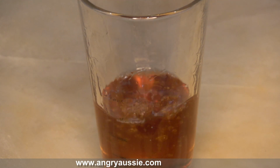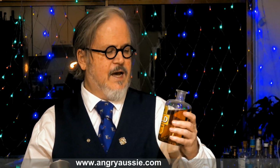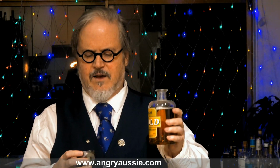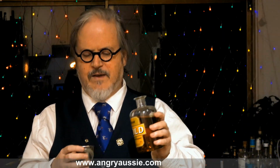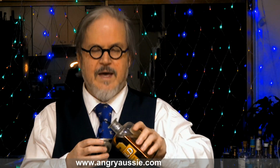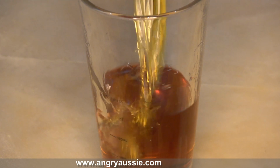The final touch is just a splash of Gentian liqueur or something similar. So 5 mils or a bar spoon essentially. This is my Australian alternative for Gentian liqueurs, Ochre Gold from the fabulous people in South Australia at, it's not called the Ochre, it's the Applewood Distillery. I love their stuff. This is one of my favourite liqueurs. So it's just a splash, so we're doing 5 mils or about a bar spoon of some sort of Gentian style liqueur.